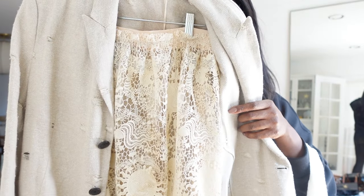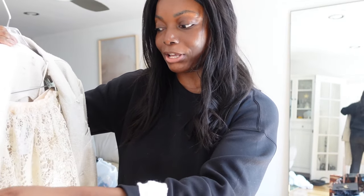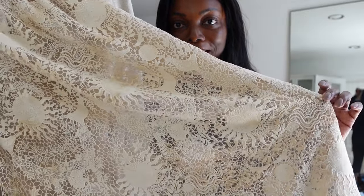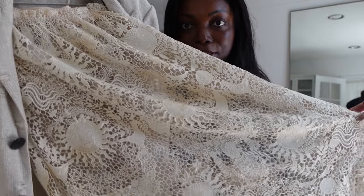I'm sure you guys have already seen me try this on, and obviously I'm gonna be showing you the full look later. I'm not getting dressed till a couple hours from now, so I'll show you the full look then. But it's just this incredible, stunning lace detail. Look at that. It's detailed literally from the top to the bottom, all over. It's very sheer. So we're gonna figure out what kind of shapewear situation I'm gonna be wearing underneath, but this is basically going to be the full look.